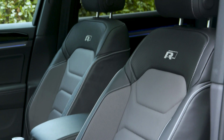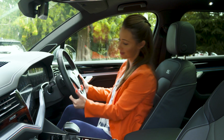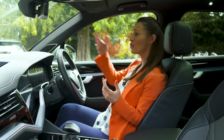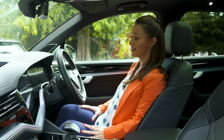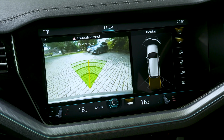That's a shame because it's very easy to find a comfortable driving position because there's plenty of adjustment in the steering wheel and also the seat, and these large windows mean you have great visibility. There's a whole host of parking aids should you need them, and all-round cameras for example, but parking sensors front and rear do come as standard.